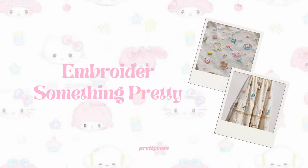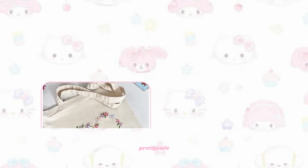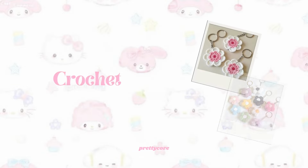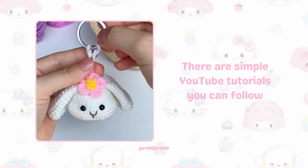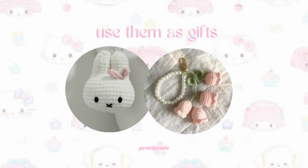Embroider something pretty. Start with something small like a heart, flower, or star on your tote bag or shirt. Use soft-colored thread and take your time. It doesn't need to be perfect. Crochet mini keychains. Try crocheting small things like hearts, strawberries, or smiley faces. There are simple YouTube tutorials you can follow even if you're a beginner. You can hang them on your bag or use them as gifts.